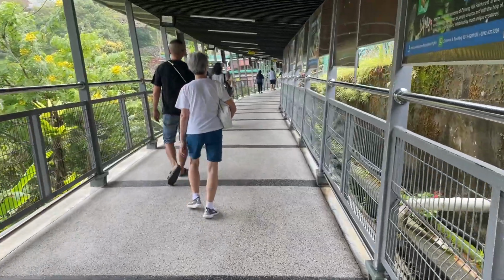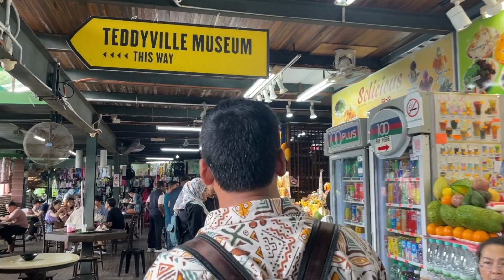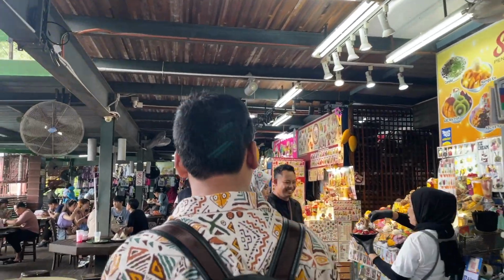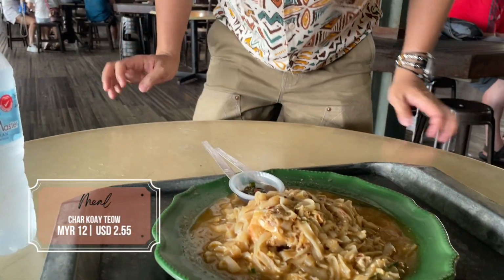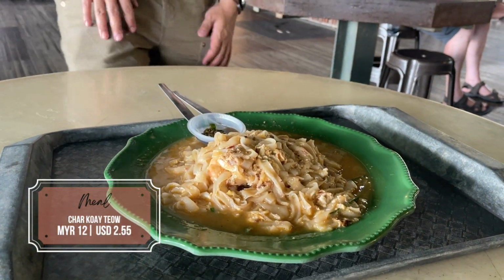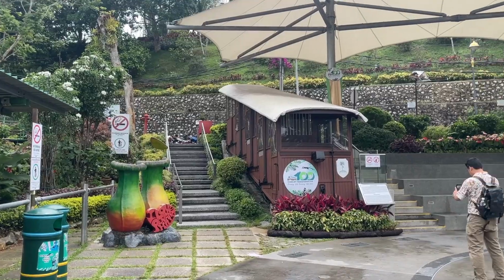After you exit the train, you could go to this area, which has a lot of food court style eating places. We ended up ordering char kway teow, which we do not recommend. It doesn't taste that good, at least not at this location. We have definitely tasted better ones.